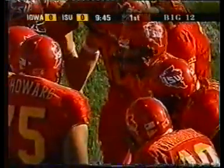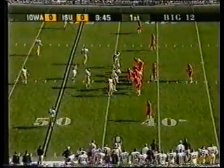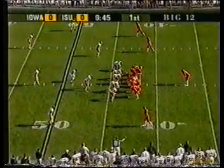Now, the first 12 plays of Iowa State's offense are scripted. The first 15 plays, Iowa State's history tells us that they're not afraid to throw a gadget play in there. But what they want to do is create balance, running the football and throwing the football.